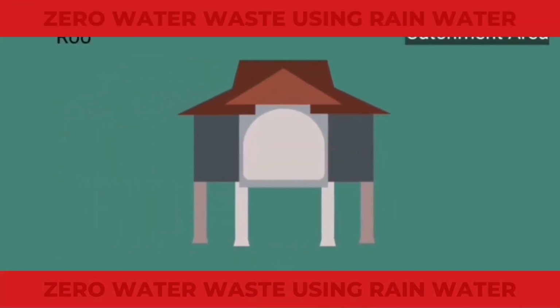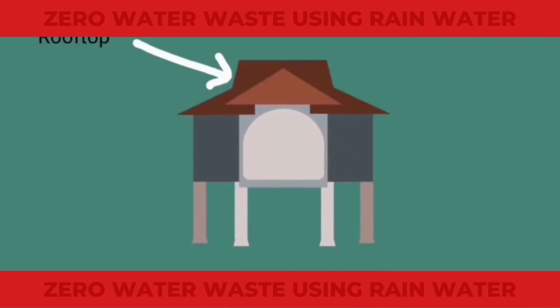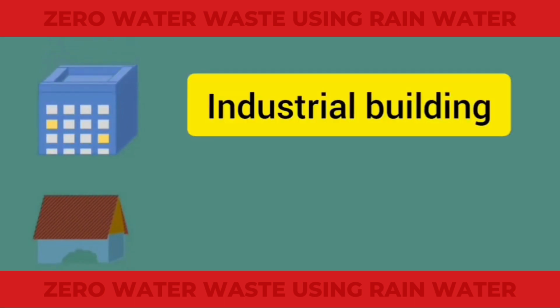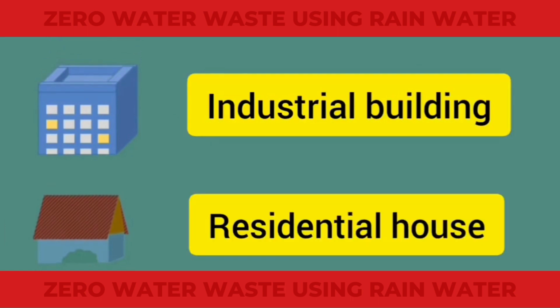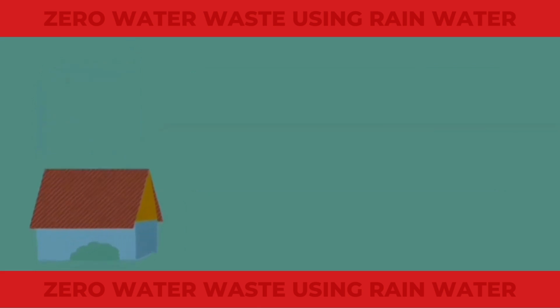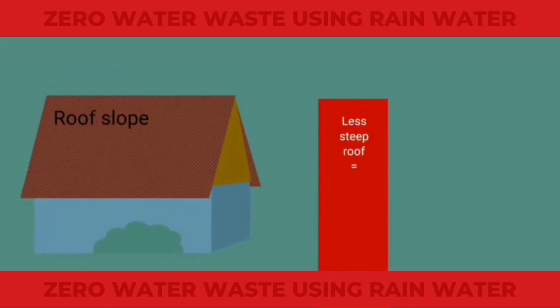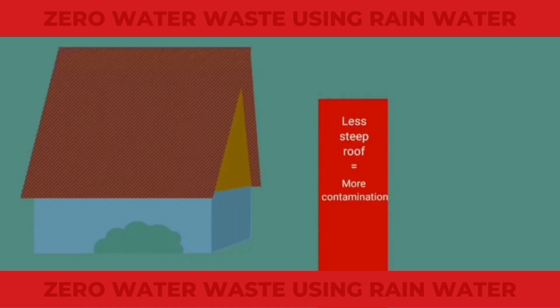The first component of a rainwater harvesting system is the catchment area. There exist various types of harvesting structure systems. For example, industrial buildings may install a system on top of the building, and for residential houses, usually it depends on their roofs. The slope of the roof affects how quickly water will run off. A less steep roof has a slower runoff, hence brings in more contamination, such as bird droppings, dirt, and small twigs. Whereas a steeper roof has a faster runoff, having less contamination.